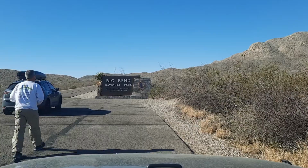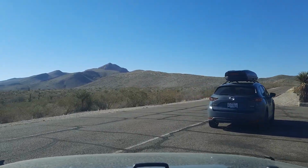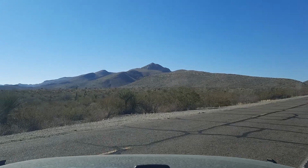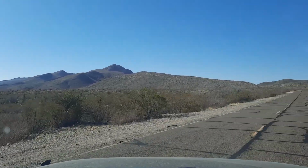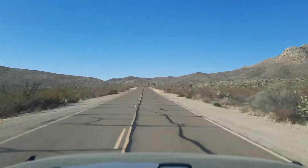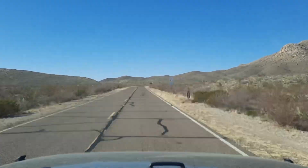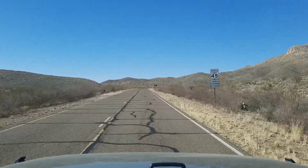Well, we are getting ready to enter Big Bend National Park here in South Texas. It's where the state of Texas and the country of Mexico meet. One of the places. And so let's go for a ride and check it out.